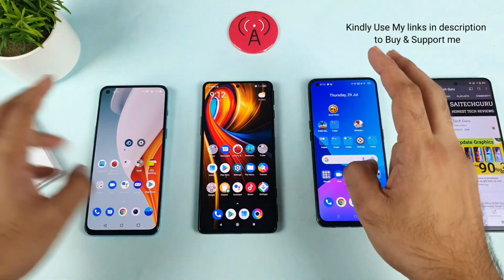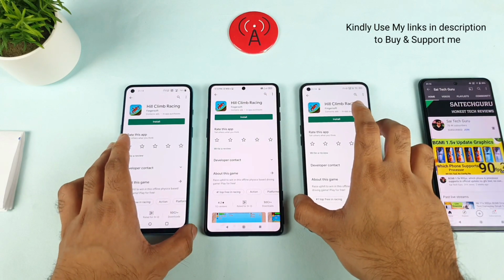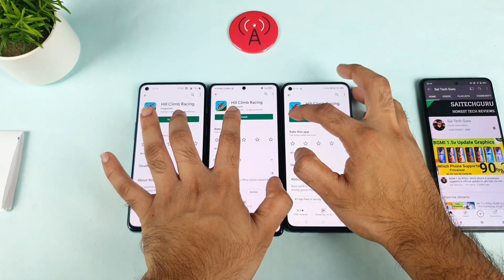So now let's move to the second test, which is the download test. In this download test, I'll try to download the game Asphalt Racing in all three smartphones at the same time using the same Jio SIM only. Let me try to start at once. So 1, 2, 3.